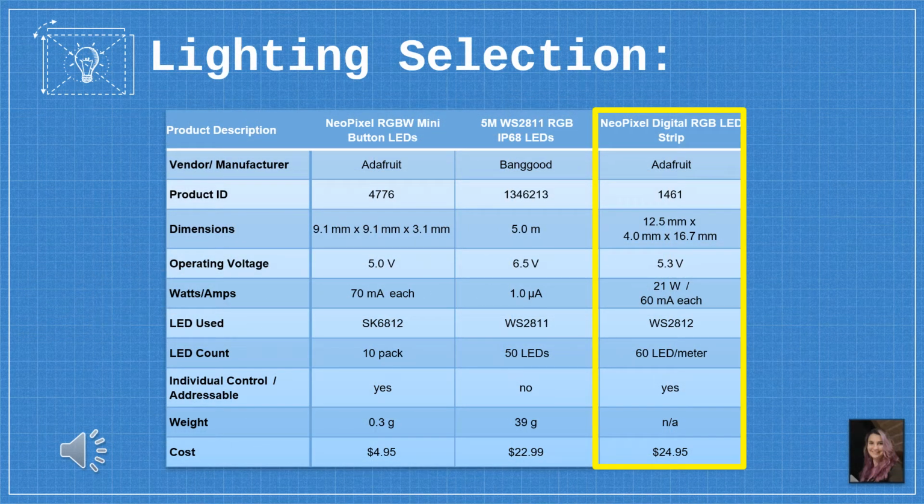The lighting selection was the NeoPixel Digital RGB LED strip from Adafruit. This is due to the WS2812 LEDs used.